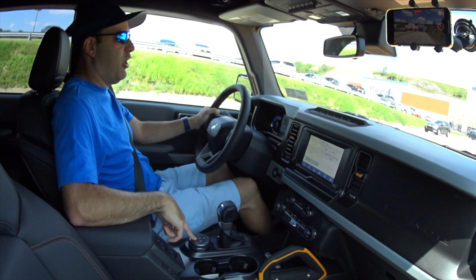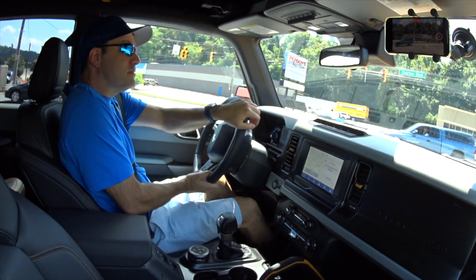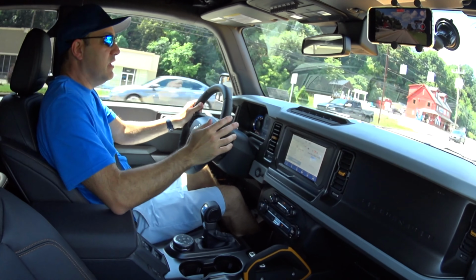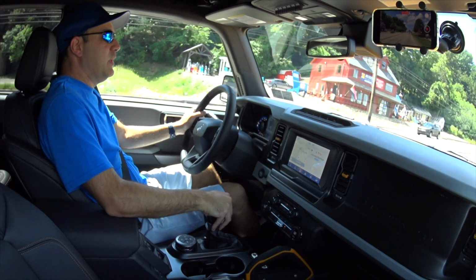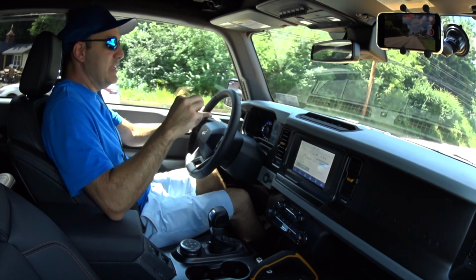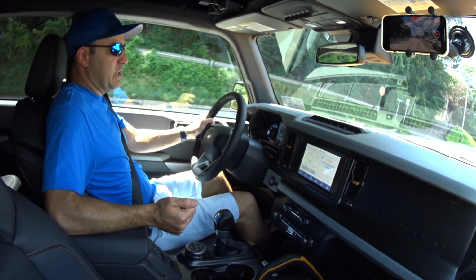Otherwise, you do have 4 auto, which I'm actually going to try. Do a hard launch. Yeah, no problem in 4 auto. Now, this is a perfect day, but like I said, in inclement weather, you're probably going to want to run in 4 auto, because like I said, that rear wheel could spin in wet or snowy conditions.